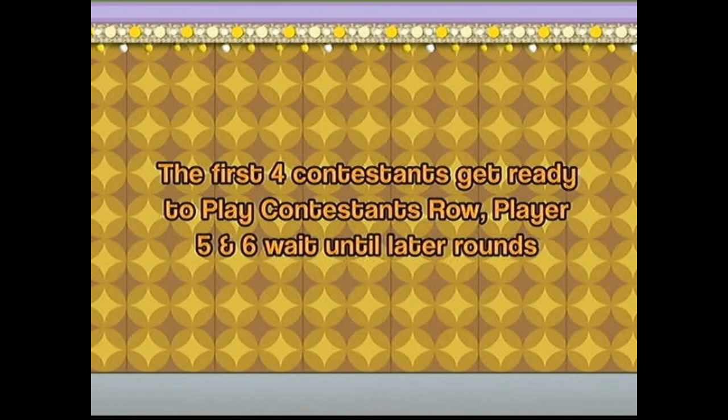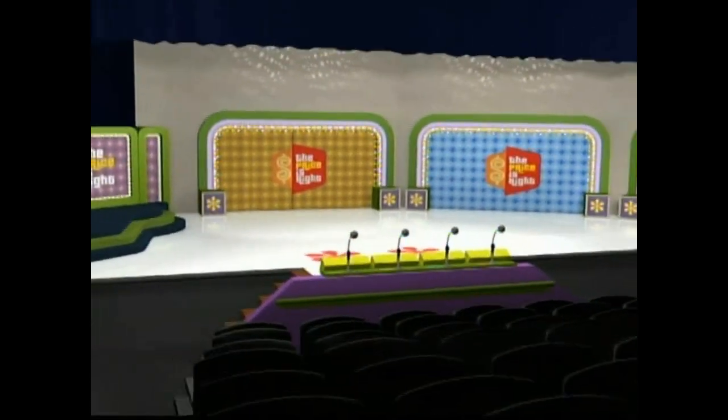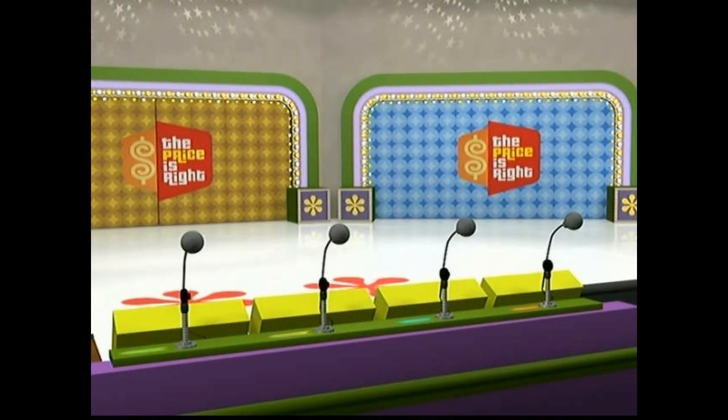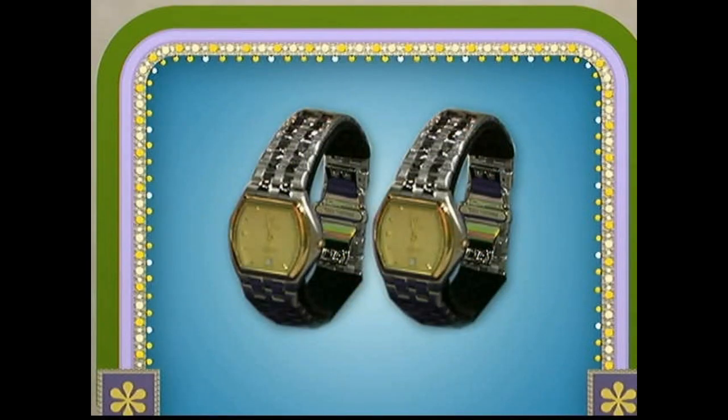The first four contestants get ready to play Contestants Row. Players 5 and 6 wait until later rounds. Come on down! You are the next contestants playing The Price is Right. Now let's take a look at the next item up for bids. It's a pair of his and her watches. From Croton, a pair of 18-karat gold and stainless steel watches featuring Swiss-made movement, sapphire crystal, and 100-feet water-resistant construction from Croton Watch Company.